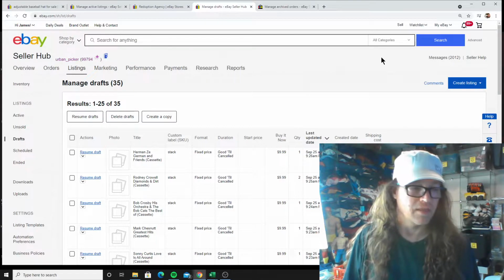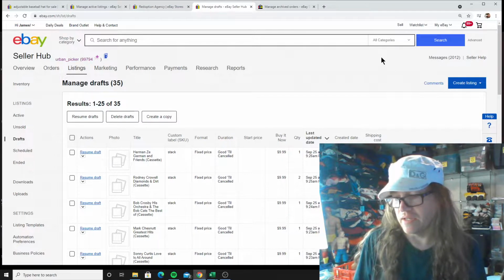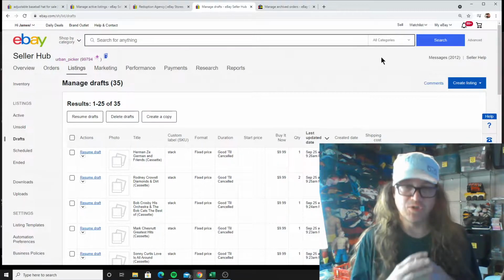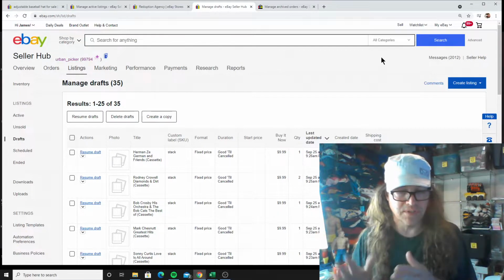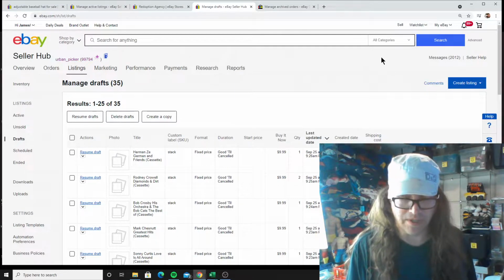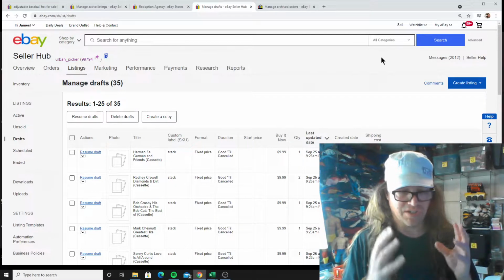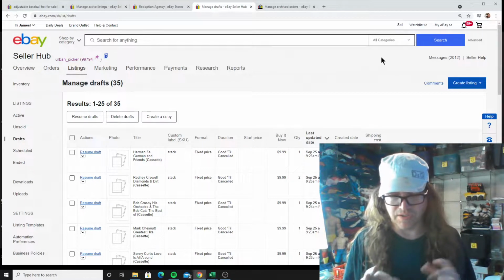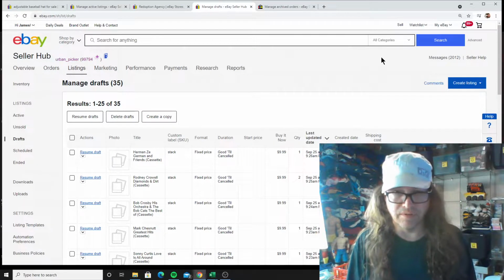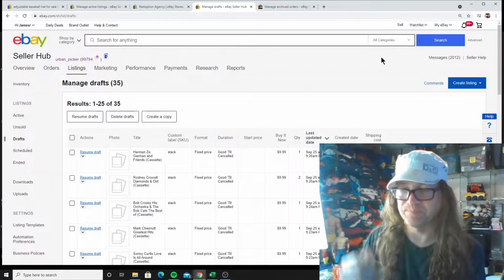Now, the key to listing more than 10, 20 items a day because you're bored, blah, blah, blah, is creating a system that you can break down into steps, and you can manipulate those steps by doing whichever step you feel like doing. That's what works for me in my mind, because I can't just stand at the computer and do the same thing over and over again. I just can't do it.